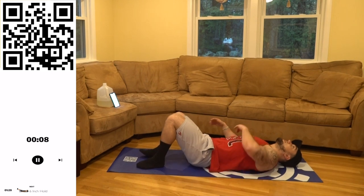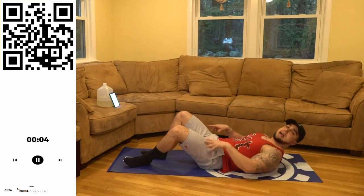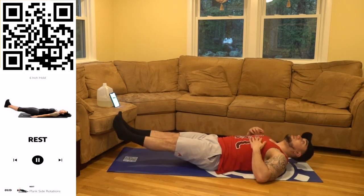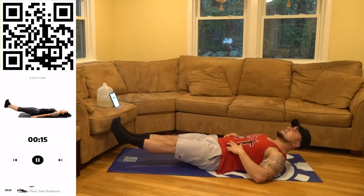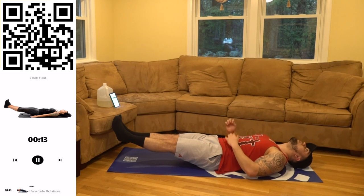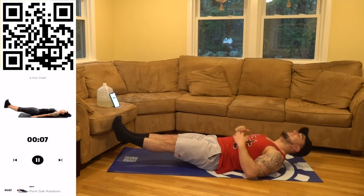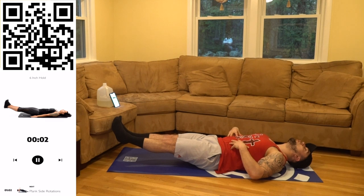Relax. We're going to that 6-inch hold. Next stop, 6-inch hold. Remember, push that lower back into the ground. 3, 2, 1. Next. Push down. Hold it up. Come on. Squeeze, the whole time you're squeezing. Half time. Tighten that core up. Come on. 3, 2, 1. Rest. Relax.